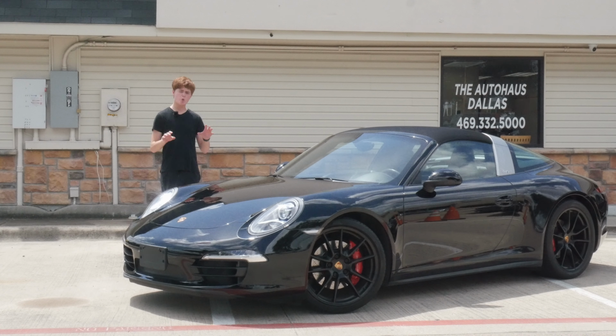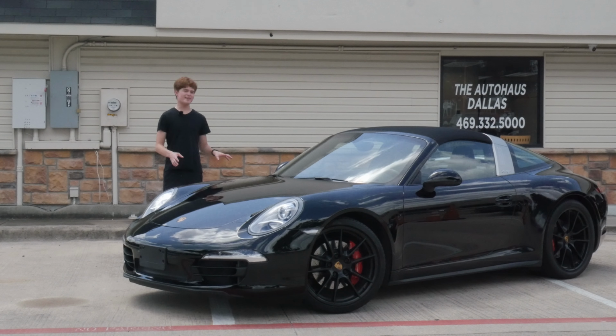Complementing the car are these 20-inch rims, which are the perfect size for a 911. Black was a good choice with this Targa top. But that's all for the exterior design.